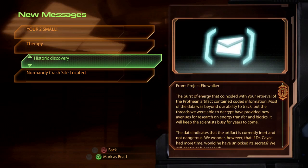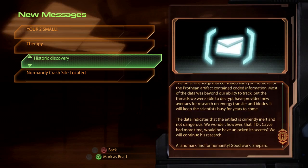Project Firewalker. The burst of energy that coincided with your retrieval of the Prothean artifact contained coded information. Most of the data was beyond our ability to track, but the threads we were able to decrypt have provided new avenues for research on energy transfer and biotics. It will keep the scientists busy for years to come. The data indicates that the artifact is currently inert and not dangerous. We wonder, however, that if Dr. Casey had more time, would he have unlocked its secrets? We will continue his research. A landmark find for humanity. Good work, Shepard.